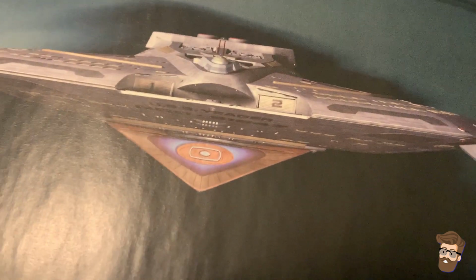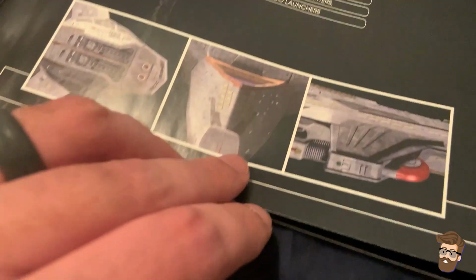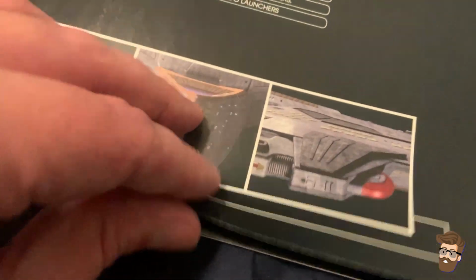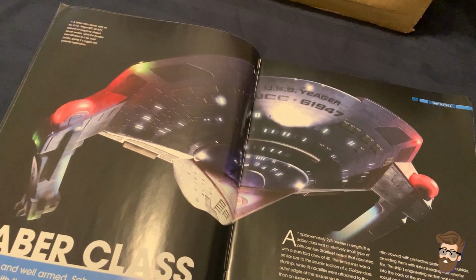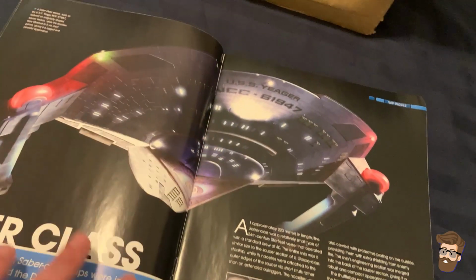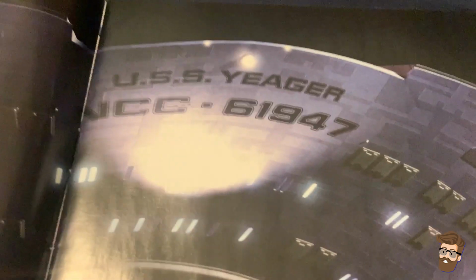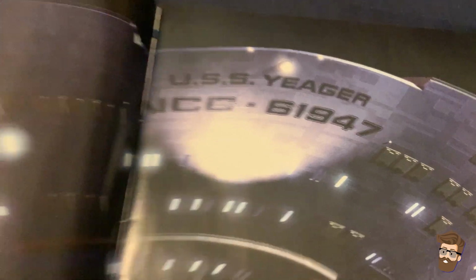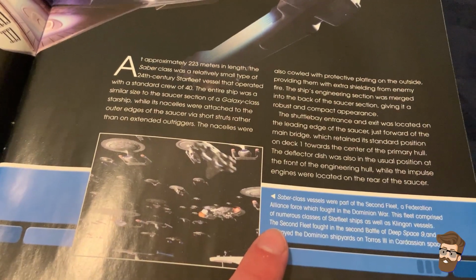I'm also noticing here, it might be a little hard to see with the glare from the light above me, those two shuttle bays on the very front of the ship, a lot of the standard stuff, Type 10 phaser emitters and torpedo launchers, standard for the era. Admittedly, this design is not one of my favorites, but looking at the artwork for it, it's growing on me a little bit. So, oh, sorry, it's not 51947, it's 61947. My apologies on that. An irregularly shaped saucer section with nacelles attached to it via pylons, giving a rugged and powerful appearance. And it looks like it was present during the Second Dominion War.